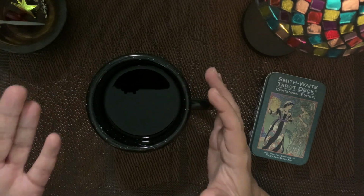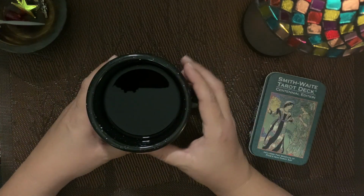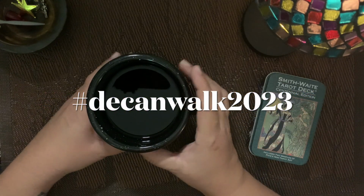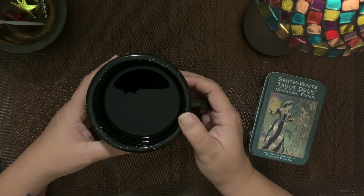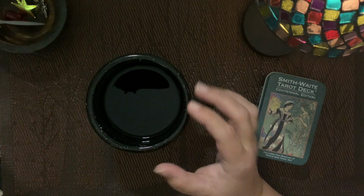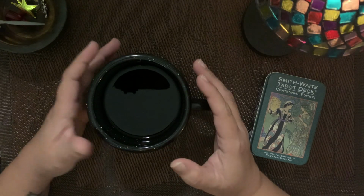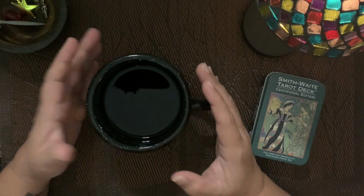I'm going to demonstrate a spread I created that is essentially a birthday decan spread. For those of you that have been with me all along for Decan Walk 2023, you'll know what a decan is. But for those of you that don't know, a decan is a portion or slice of a zodiac sign on the zodiacal wheel of the year, and each zodiac sign is split into 3 parts, or decans.